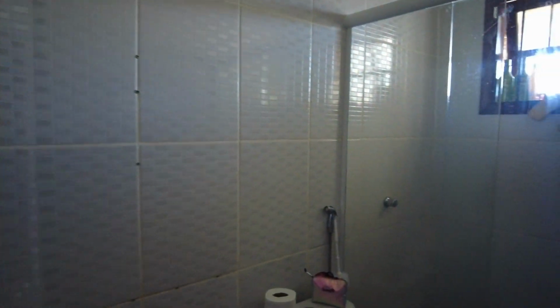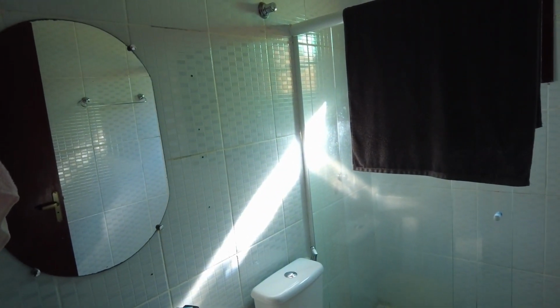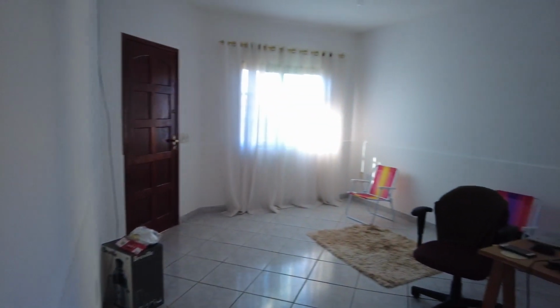And this place does have 2 bathrooms, as you can see. Needed a bit of cleaning, this place. Second bathroom. And last but not least, just turn that light.